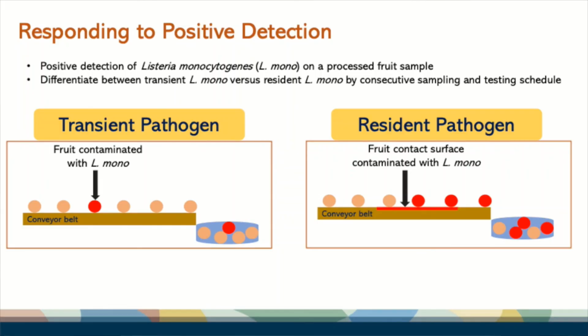What happens if you find a positive detection during the end product testing? For example, if there's a positive detection of Listeria monocytogenes on a processed fruit sample, packers should be able to differentiate between a transient pathogen versus a resident pathogen by a consecutive sampling and testing schedule.